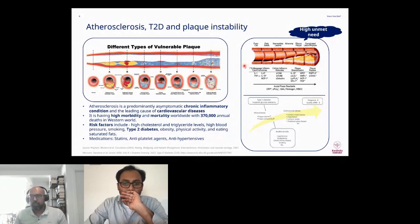So here what you see are the different stages of how plaque actually happens. What are the different proteins and inflammatory cytokines that are involved in terms of the mechanisms of how inflammation and cellular adhesion drives the plaque destabilization.